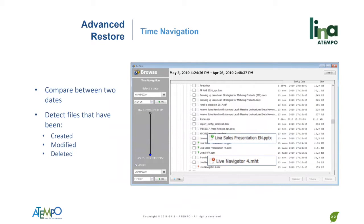We have several advanced restore operations as well that you can perform. Time navigation, to begin with, has two major advantages. First of all, you can set a beginning date and an end date and compare what happened between those dates. You will see all the files that were created, modified, or deleted between those two dates. On the screen capture here, we see that the file called Lina sales presentation was created and backed up between those 2 days. And the other file, the Live Navigator MHT file, was deleted during this interval.